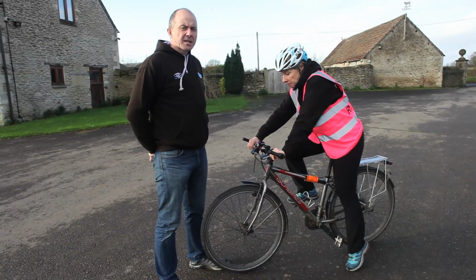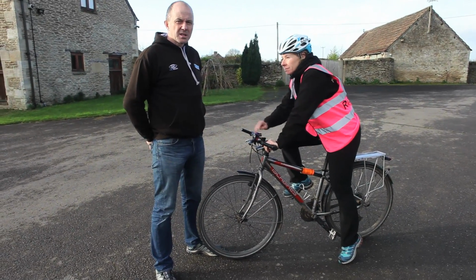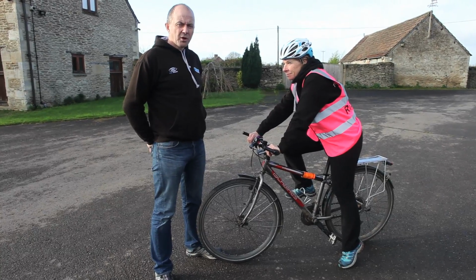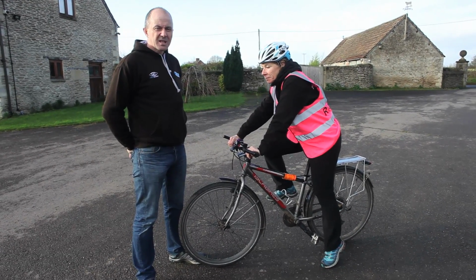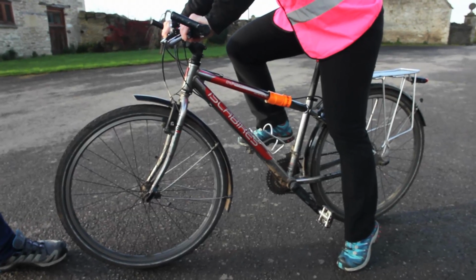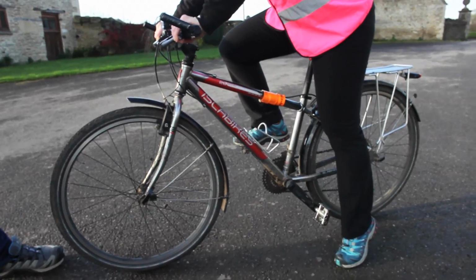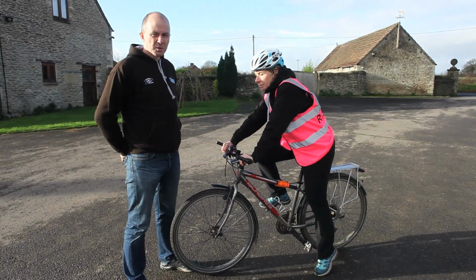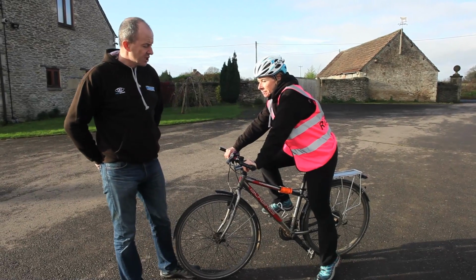Another important aspect of your bike is to make sure that it fits properly. As you can see from the demonstration here, Jackie's got 1 foot on the ground, 1 foot on the pedal, ready to push off. This is a standard starting position, and if you were to topple or lose your balance, you'd fall to the left and not to the right. You can see that the bike is just leaning slightly over towards the left. That's a safe position for starting or coming up to any junction.